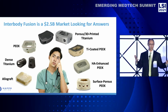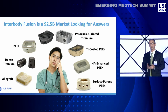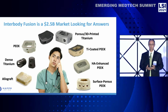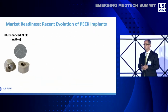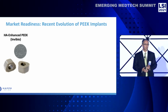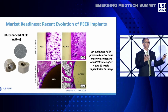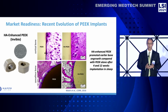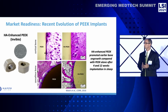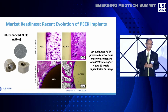And so this has been successful in that regard, but titanium still suffers from the same old problems that I described earlier, inhibiting postoperative imaging and subsidence. HA Enhanced PEEK was then introduced by really a global PEEK supplier named Envibio. And the idea of HA Enhanced PEEK now is that you can take care of the limitation of PEEK in terms of its osseointegration. And as you see in the image on the right, you can get a direct apposition of the purple stained bone against the PEEK as opposed to having a fibrous tissue encapsulation.